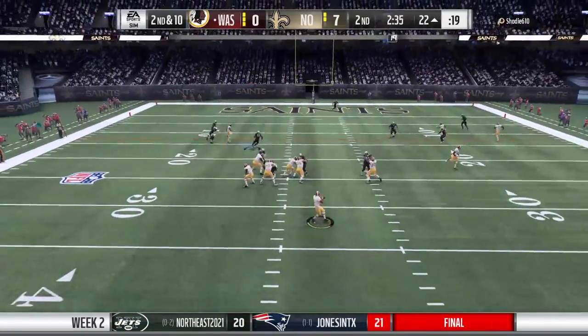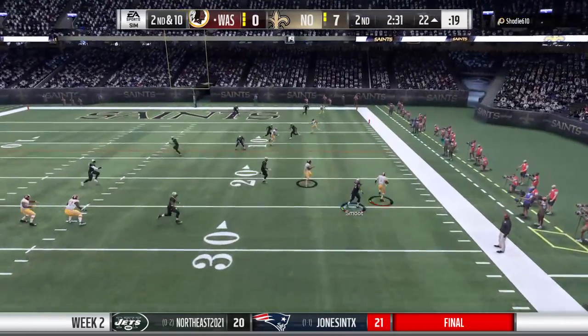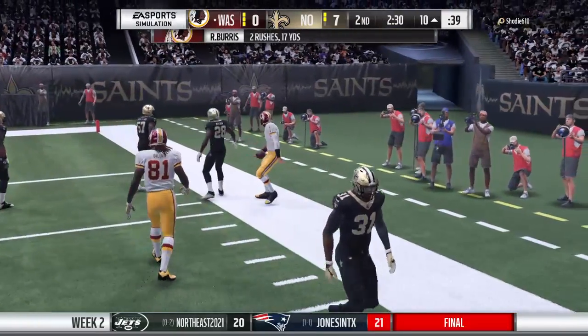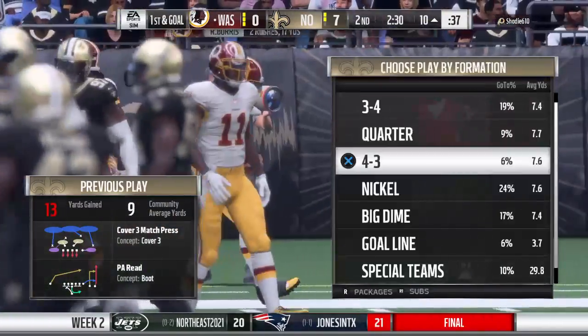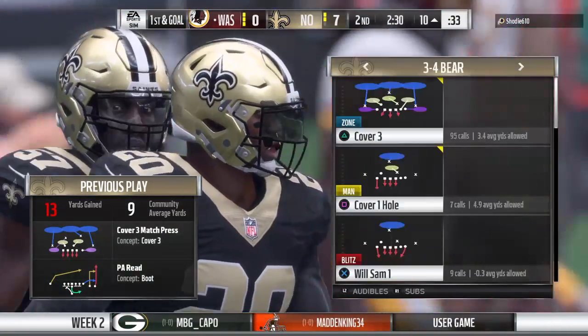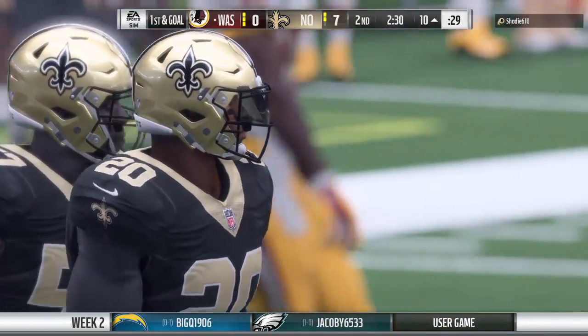No gain. Now he'll look to throw here on 2nd and 10. Escaping the pressure right. And he is out of bounds right around the 10-yard line. Good coverage downfield led to him taking off, picking up the first down on a 13-yard run.